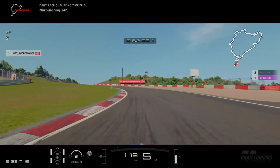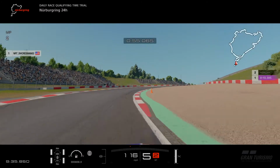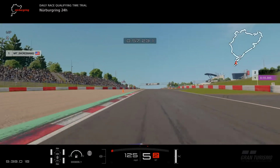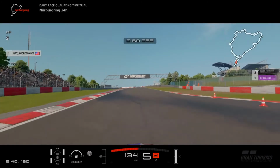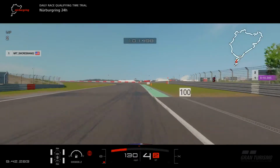So as we can see, this is not a full speed, normal speed video. Actually doing half speed just to focus on my acceleration, my braking marks, without slowing things down too much.